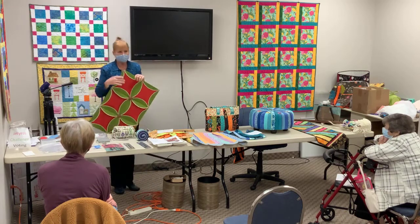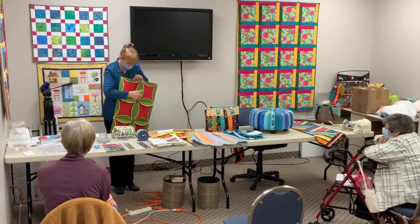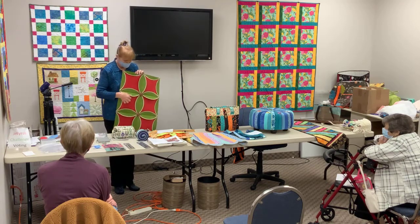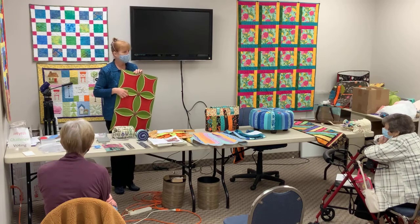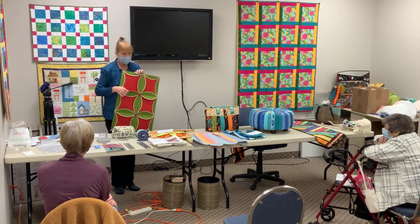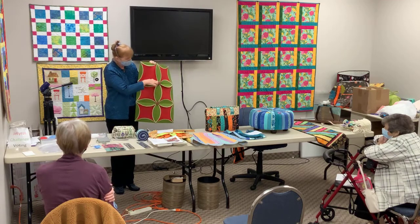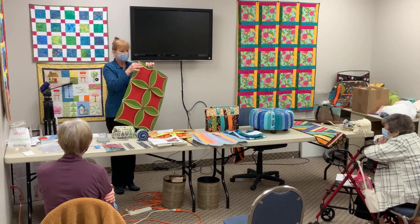I sandwiched them together and I fused them together. And then, these are big circles. And then I just serged around them using the really heavy candlelight thread or the glamour or whatever threads you want. And I just serged around them. And then I sewed them together on my sewing machine. And these I fused down.